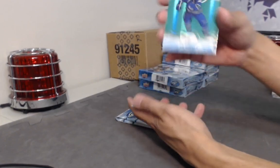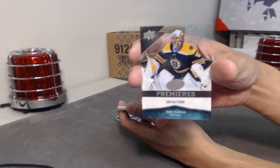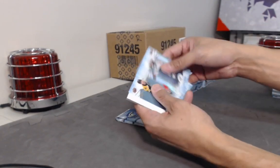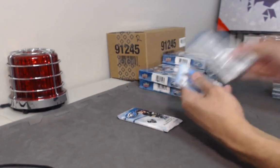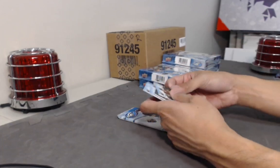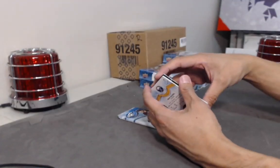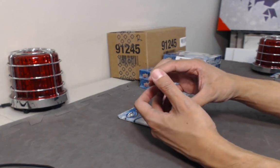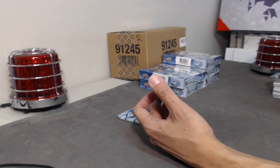Bo Horvat. And we have a Dan Vladar. I think that's how you say it. To $12.99. Sidney Crosby. Ooh. And we have a nice card coming up. Inscribed. Trying to read what's on there. Okay, I might need a little help with this. Someone might know a little better than I do.